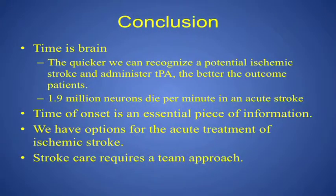We do have options for the acute treatment of ischemic stroke, the IV TPA, the sucking of the blood clot. Sometimes if you're eligible, we can do both. We do IV, so it kind of loosens the clot, and then we suck out the clot. Right now, we're having a trial called the Swift Prime trial that's only being done at Florida Hospital Orlando, and we're looking at patients who have a stroke. We identify a blood clot, we give them IV TPA. Right now we're seeing which patients do better, just the IV TPA or the IV TPA and sucking the blood clot out.